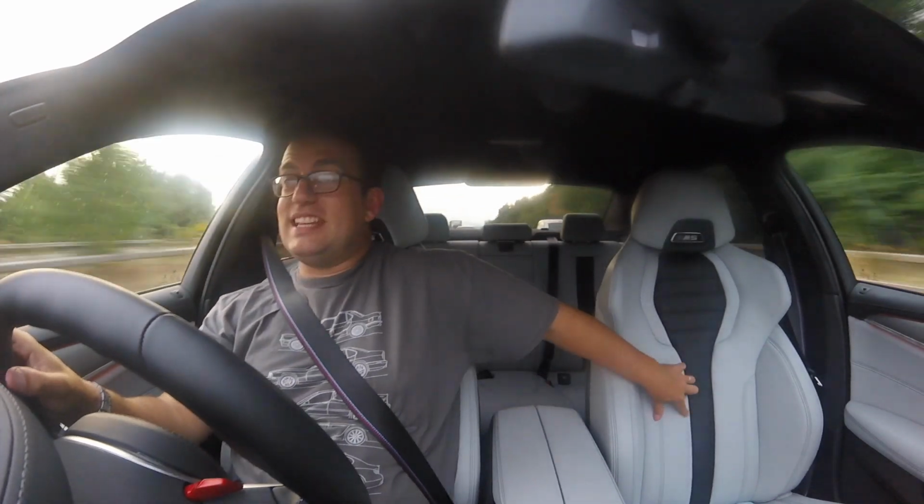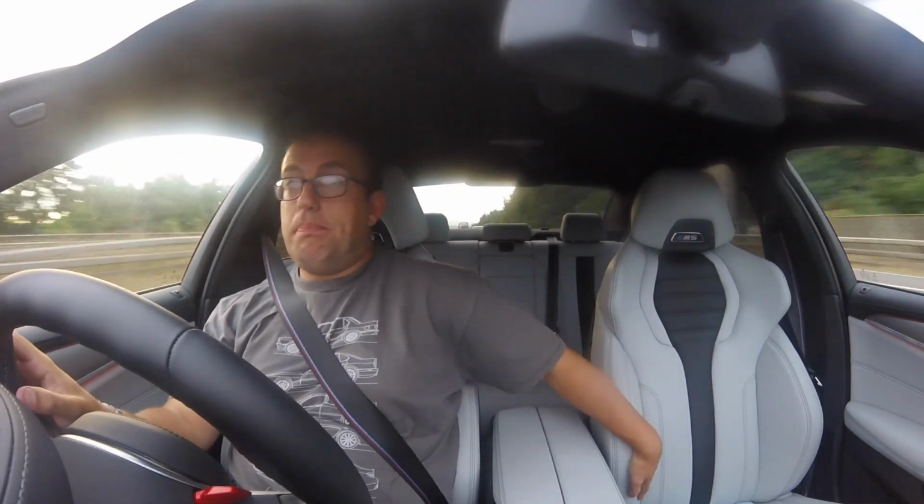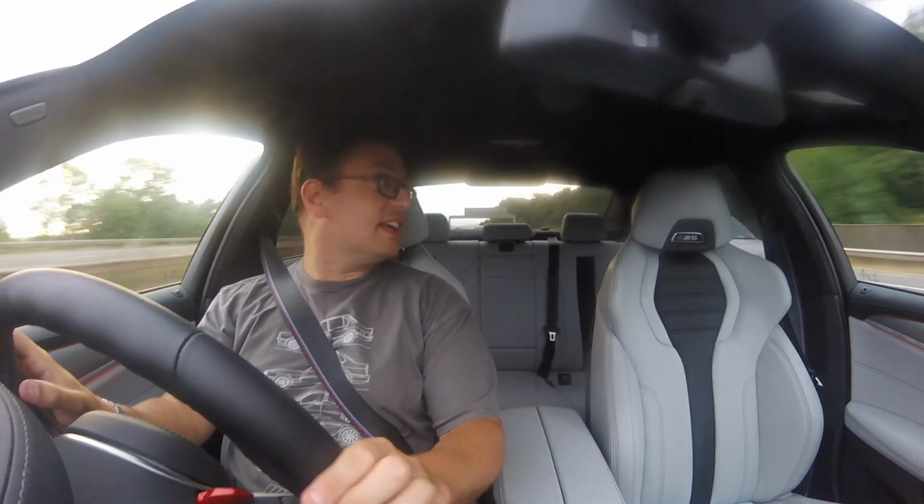So that, in terms of the cabin, the other thing about the cabin is the seats. These big, heavy, luxurious seats, and again the M5 badge is in the headrest, which I think looks pretty awesome, along with the M5 badges in the footplate. So that's a little bit from the inside.